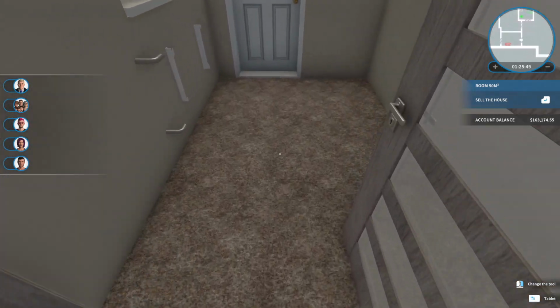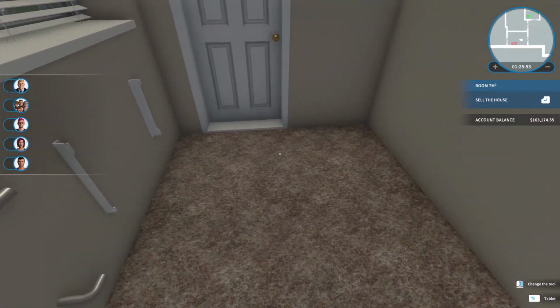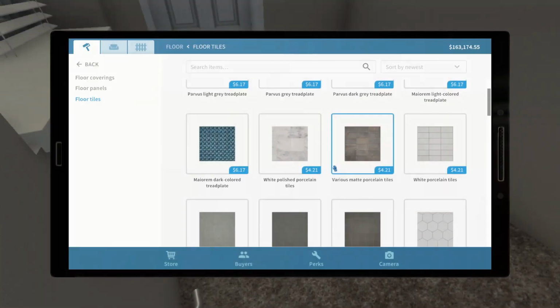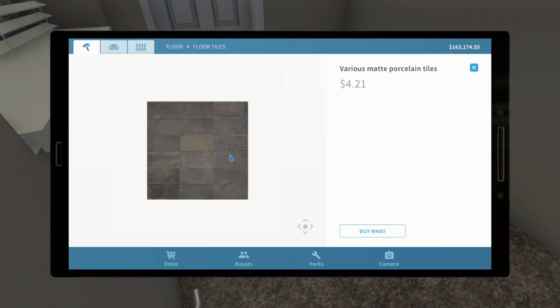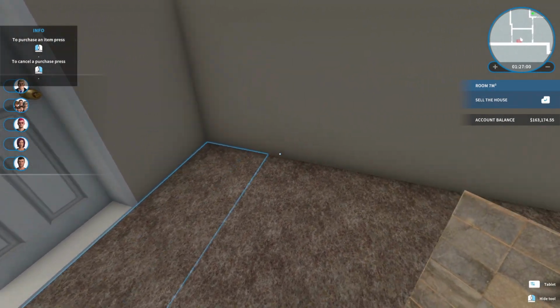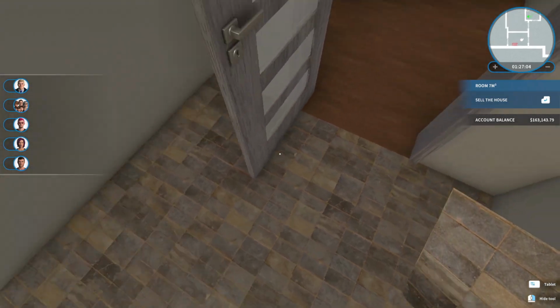I want to do something different with the flooring in here. I'd like it to be different than this. Maybe some tile or something would look good in here. So let me figure out what I want to do with flooring, and I'll be right back. All right, so if I'm not mistaken, this right here kind of looks like what we put on the wall in the bathroom. So I'm wondering if this would kind of tie in with that.